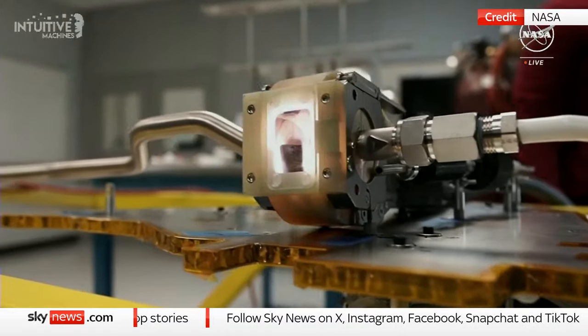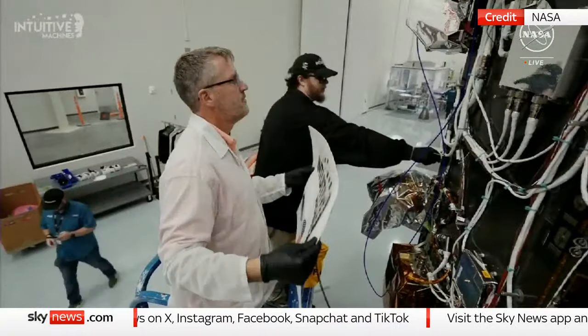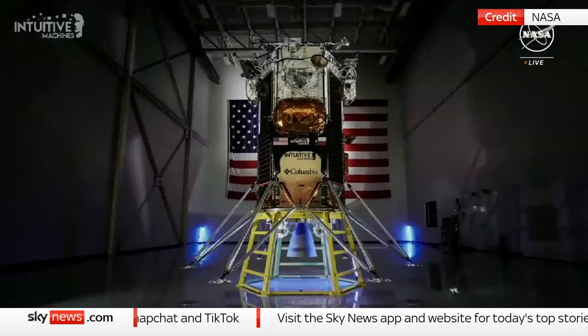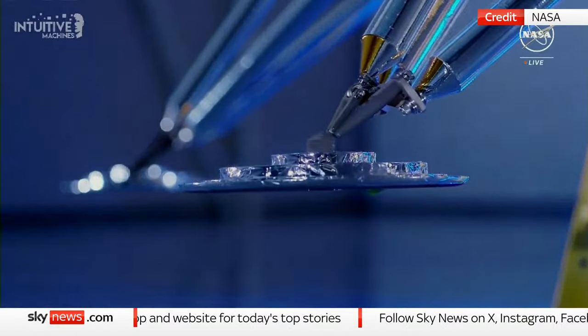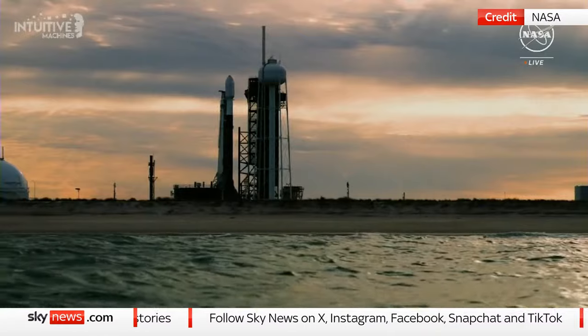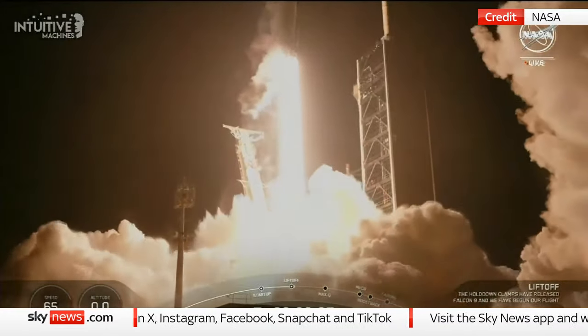The company completed its lunar lander in a new facility at the Houston Spaceport, just down the street from NASA's Johnson Space Center. It's an autonomous Nova C class lunar lander named Odysseus. The lunar lander arrived at Kennedy Space Center in Florida back in December. Since then, teams have been integrating the spacecraft to the Falcon 9 second stage in preparation for launch. Go IM-1 and the Odysseus lunar lander.